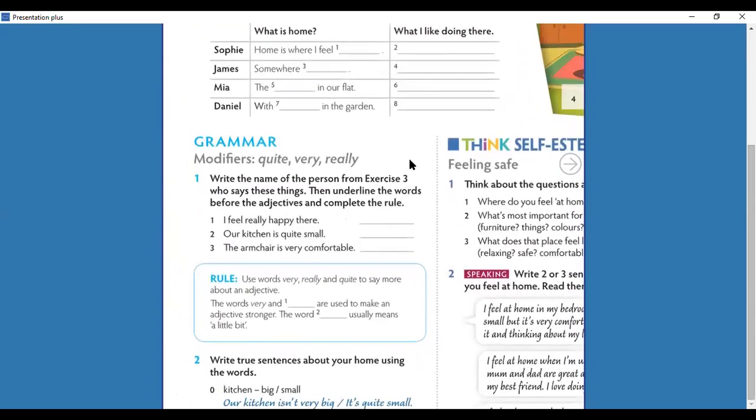in our students' book. Well, it's time to do some grammar tasks. Today, we will speak about small words, modifiers, which help to make our adjectives stronger or weaker. But before I explain some grammar points, I would like you to look at task one.